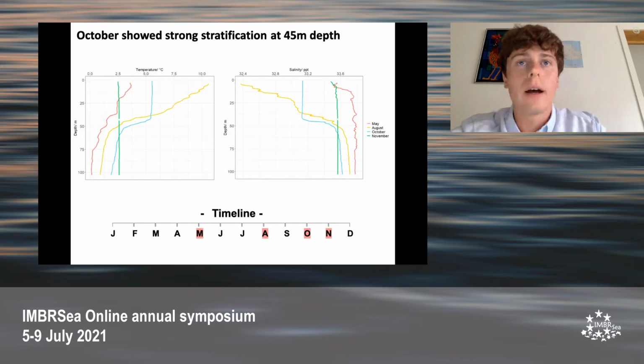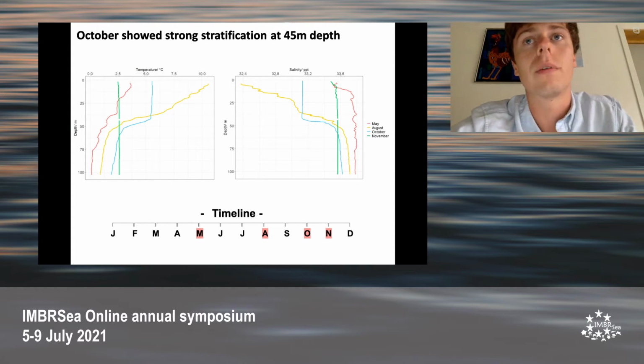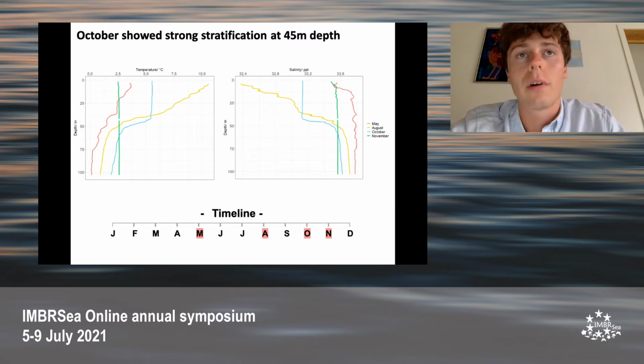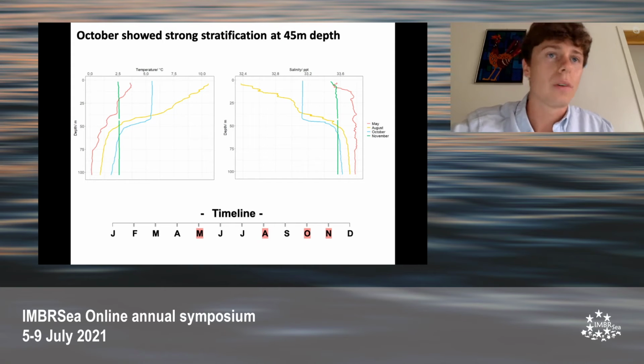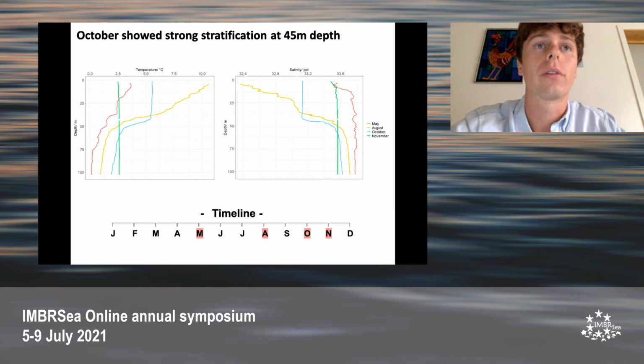So just to show you the physical characteristics that were taken with a CTD attached to the VPR, we're looking at temperature and salinity here. The sampling periods are separated by color, and the main thing to take away here is that, as predicted in the summer months, May and August, the surface water is warmer, and the water is generally well mixed, with the exception of October, which has strong stratification at around 45 meters, and August, which is where we see the largest difference in salinity and temperature between the surface and the bottom.